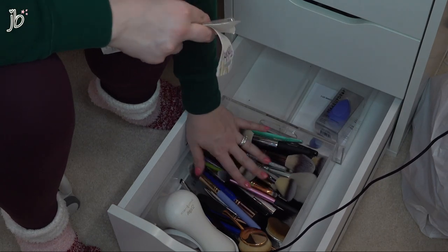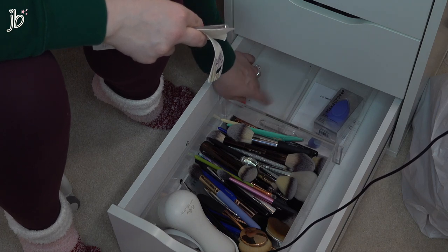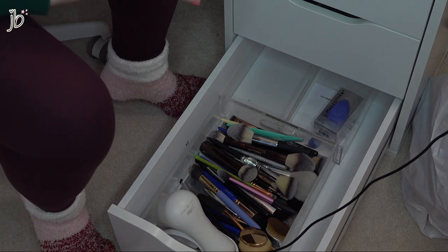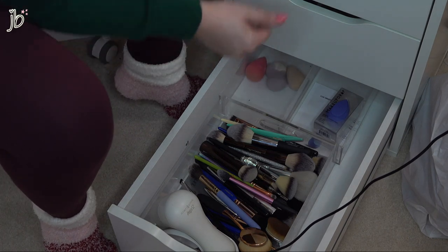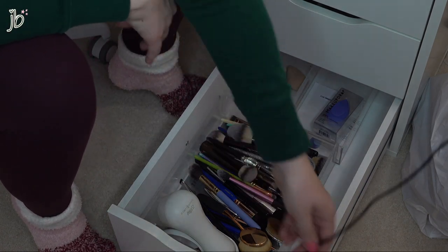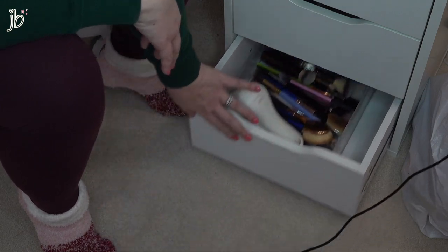So these are all clean. I have the space here for dirty brushes actually. So when they get dirty, actually, I have an idea. Why don't I put my sponges down there? These 3 are dirty, so those can be down there to be cleaned later. But yeah, so this works out. Obviously, sorry, I've got cords and stuff everywhere. This works really well for me, so I'm just gonna leave that be.